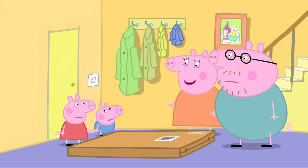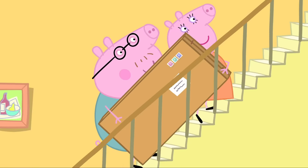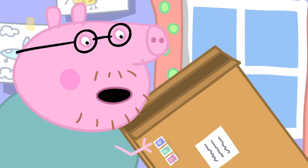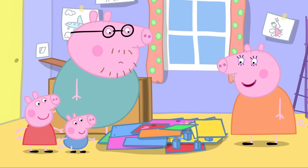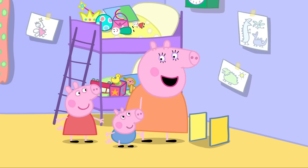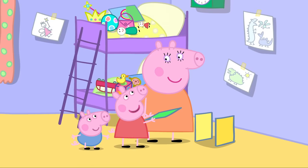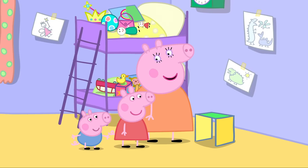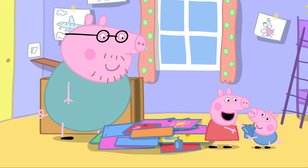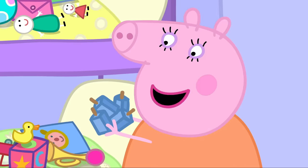Now what do we do? Now we build your toy cupboard. Yes. That's strange. There aren't any instructions. Maybe it's so easy to build, it doesn't need instructions. Mummy, can we help? Yes. First, I need a shelf. Here's a green shelf. Thank you, Peppa. Now I need four legs. One, two, three, four. Four blue legs, Mummy. Lovely. We'll have this done in no time.